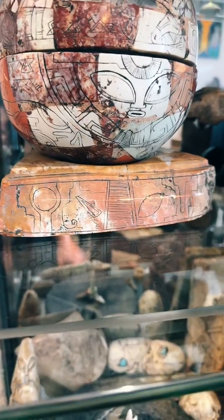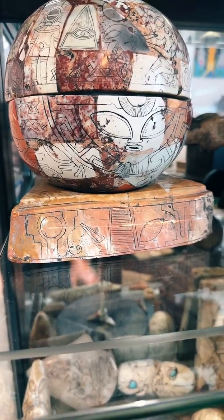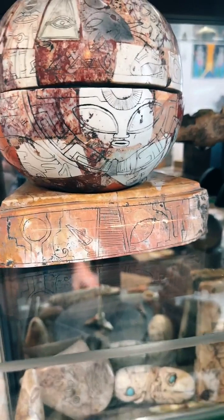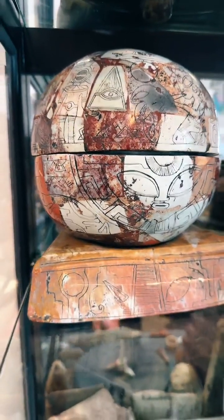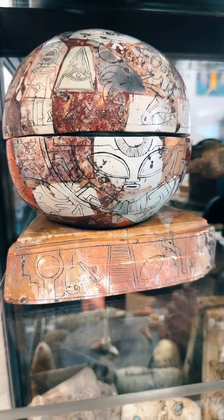Like 3 or 4 months later, the guy messages me and he's like, hey, I found the base. I'm like, what? And he's like, yeah, I found the base for your ball. All of a sudden, they were digging in the same area and found this. And I mean, it fits the ball perfect. I've got other spheres, they don't fit in there. So it's like someone had to have made this to hold that thing. It's pretty crazy.